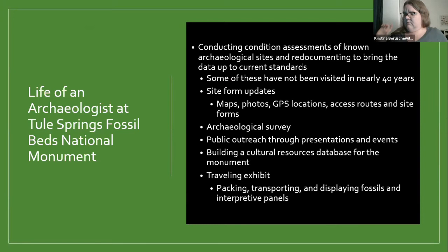Okay, my life at Tule Springs. My life here is pretty crazy. What I was hired to do is condition assessment reports for archaeological sites and redocumenting to bring everything up to current standards. There hasn't been a lot of archaeological research done here since the big dig because there's not a lot there and people don't find it all that interesting, but there is some cool stuff. Because of this, some of my sites haven't even been visited in like 40 years. Trying to relocate them, especially on a floodplain, is challenging, but it's fun.